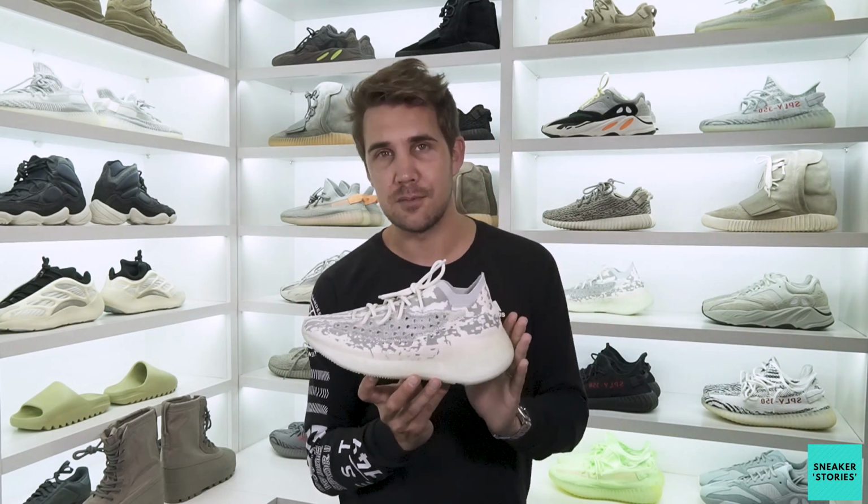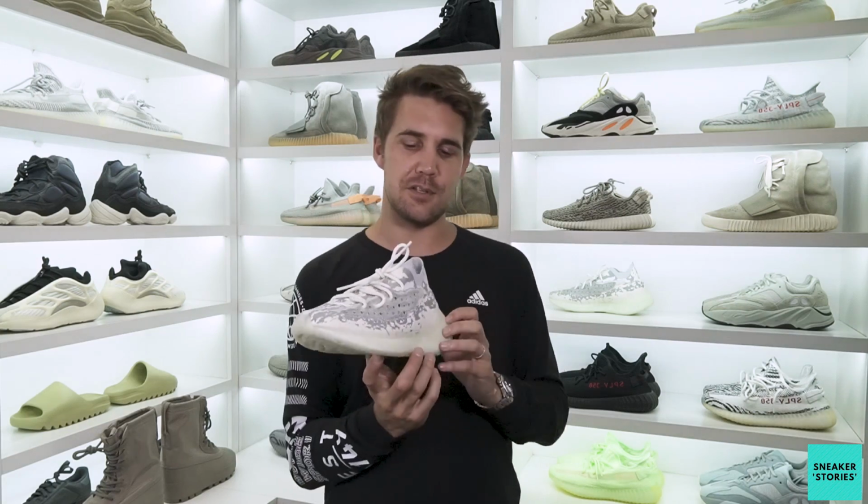So hang tight for that if you're not ready to pay the horrible resale that these are going for at the moment. But overall, I'm a massive fan of the silhouette. It's really nice to be able to talk about something that's not a 350 V2. And just from a material perspective and comfort point of view, you really can't beat the shoe right now.